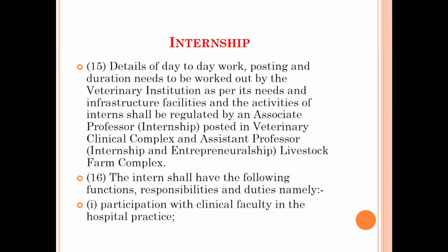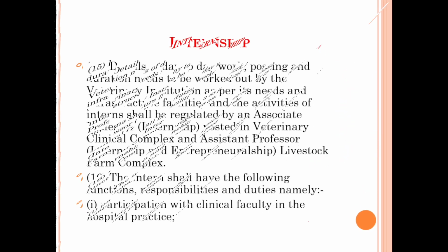final assessment. Moving on, the details of day-to-day work posting and duration need to be worked out by the veterinary institution as per its needs and infrastructure facilities, and the activities of the intern shall be regulated by an associate professor posted in the veterinary clinical complex and assistant professor of the livestock farm complex. Simply, the interns enrolled for the internship program will get notified about the details of the day-to-day work posting and the duration, to be worked out by the different professors associated with the veterinary clinical complex and the livestock farm complex.